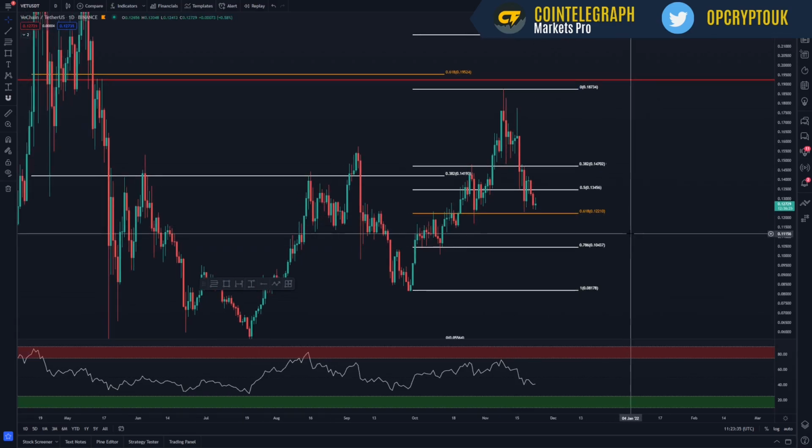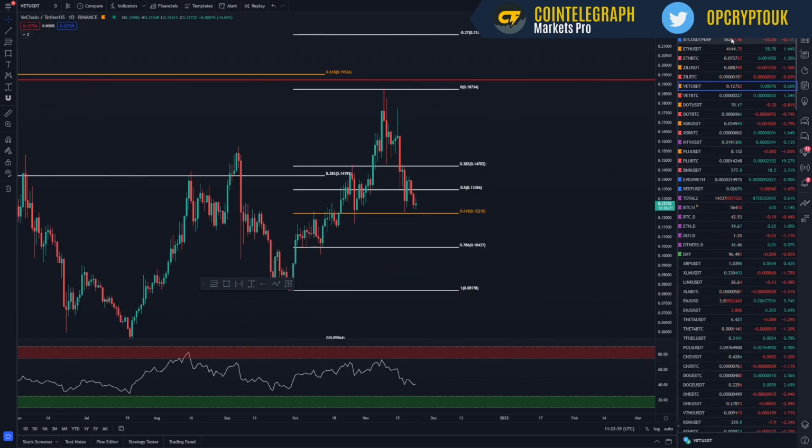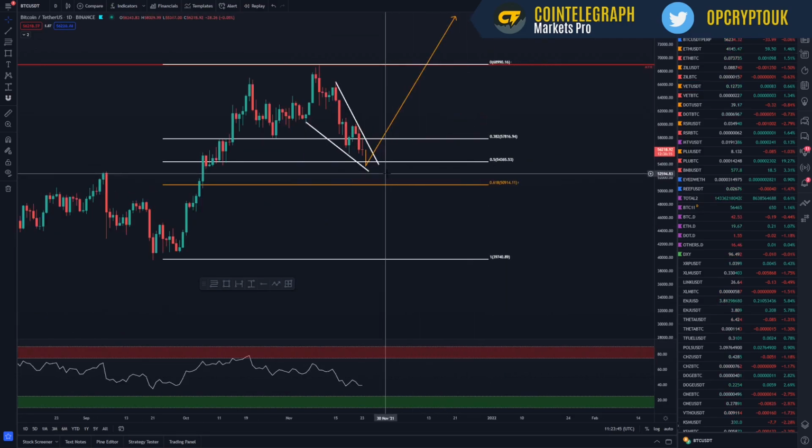If you are looking for orders, it really depends what the market does, because Bitcoin is a bit of a bastard at the minute. It's 56,000. We have a falling wedge here, which potentially could drop down to here, 54,300, and then we've got a golden ratio down at 50k.